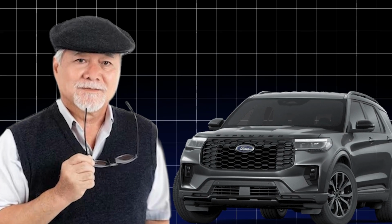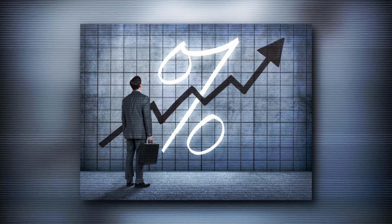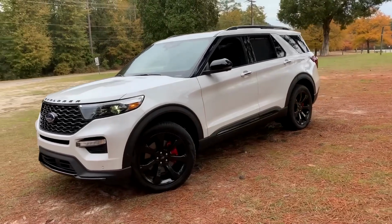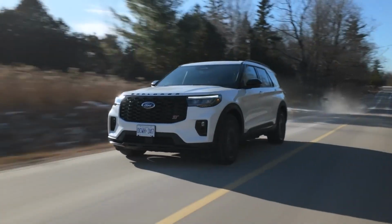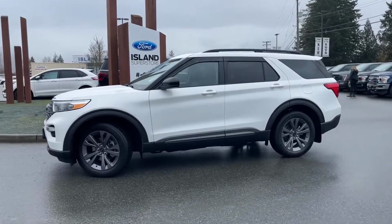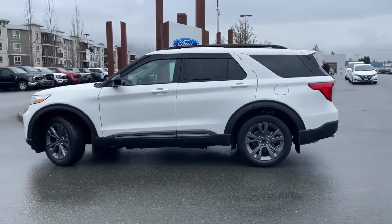Despite these deep discounts, many buyers remain hesitant. With rising interest rates and economic uncertainty, consumers are being more cautious about large financial commitments, and the Ford Explorer no longer stands out as a must-buy option. Unless Ford takes drastic action to improve reliability, lower prices, and add more innovative features, the Explorer risks fading into obscurity as competitors continue to capture market share.